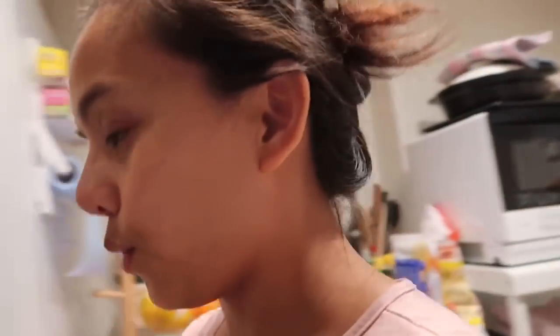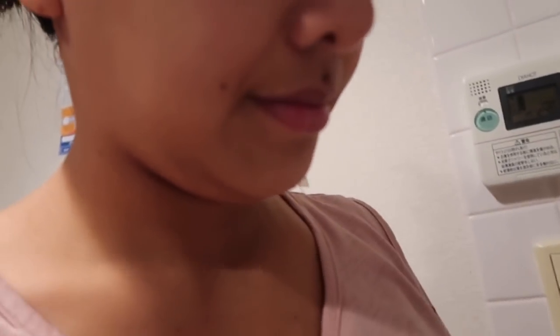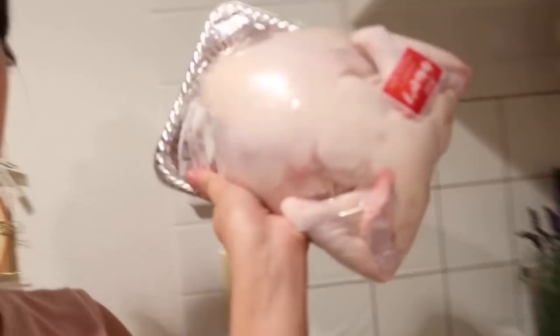Today, my siblings are here because we're gonna have a dinner. We're going to make a roast chicken. Here, guys. It's a big one. So, I will do my best to make it yummy because they're here.